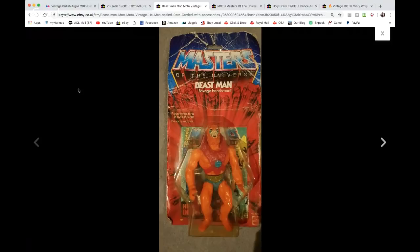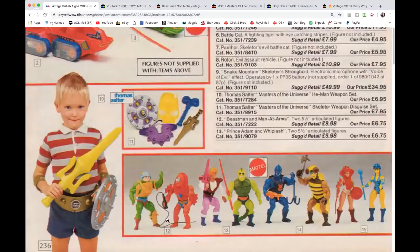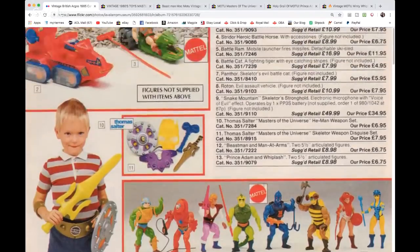That's Beastman. Next one we're going to look at is Prince Adam. So the third figure along there, that's He-Man before he's changed into his alter ego in his nice fetching pink tights and his big pink weapon. He does handle his big pink weapon rather well, doesn't he? Yeah, let me know what you think.